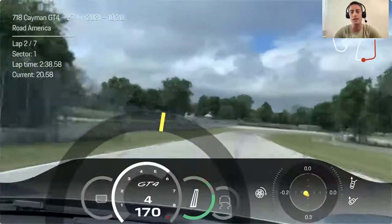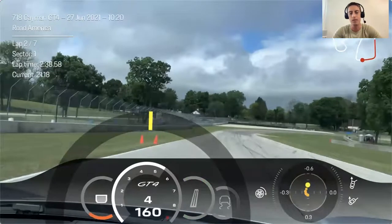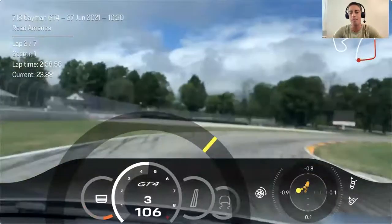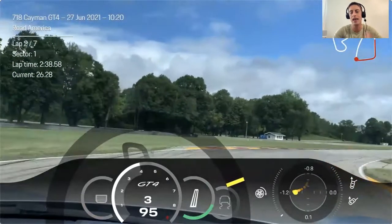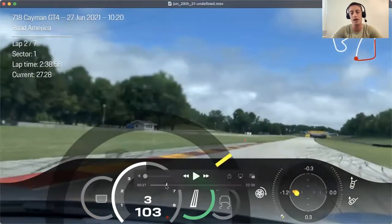Turn three, it's a very similar note. Ultimately, I don't think we're braking very deep here. I think we can actually brake, if anything, a tiny bit deeper. But what we're going to see this lap is we miss our apex point. We're wide of the apex, and we can't quite get back to full throttle as aggressively as I'd like to see because we missed that apex point.